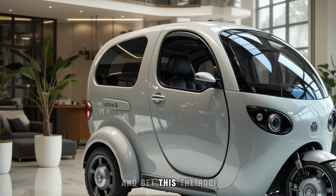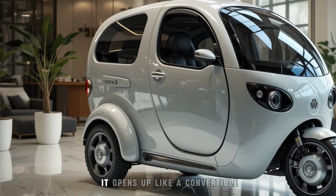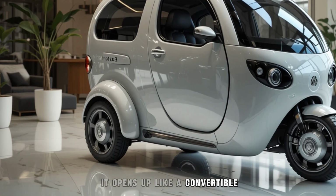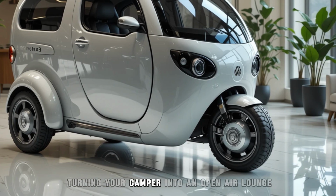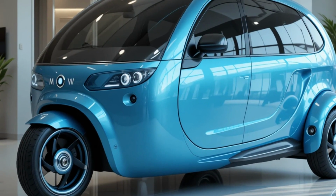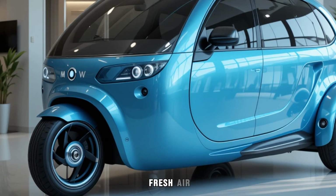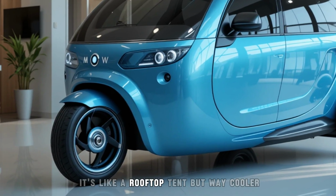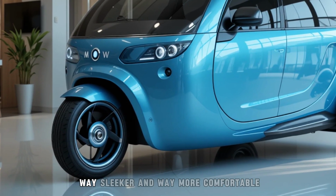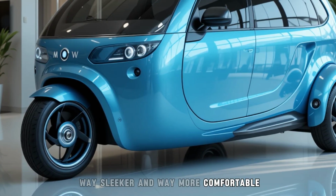And get this. The roof? It opens up. Like a convertible. Hit a button and the top folds back, turning your camper into an open-air lounge. Stargazing. Fresh air. Sunrise wake-ups. It's like a rooftop tent, but way cooler, way sleeker, and way more comfortable.